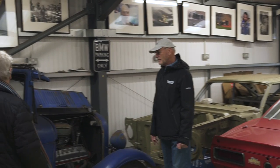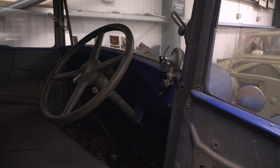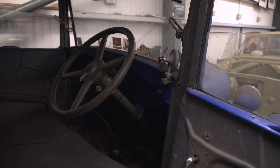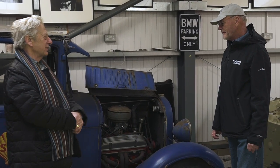Well, that's a neat car. This is a nice old car, and I always think that everybody should have a car like this so that they realize just how nice their modern cars are. Yeah, no kidding. Because this is hell on earth driving this.